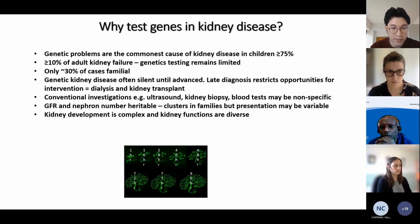And we all know that kidney development is quite complex. To those practicing in the nephrology department, we all know that the kidney is not only responsible for fluid and electrolyte balance, but is also involved in hormones and other functions such as blood pressure and so on. So understanding the genetic cause and genetic investigation is quite important.